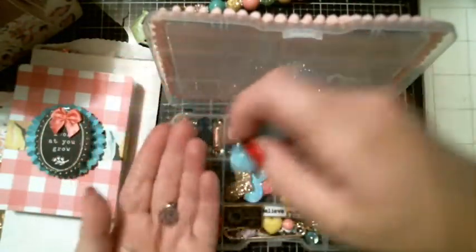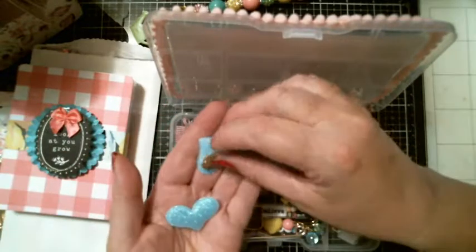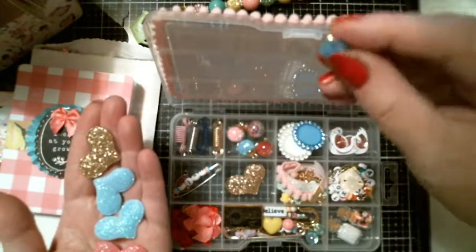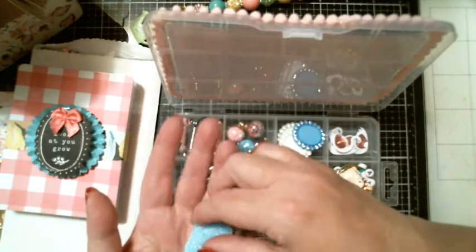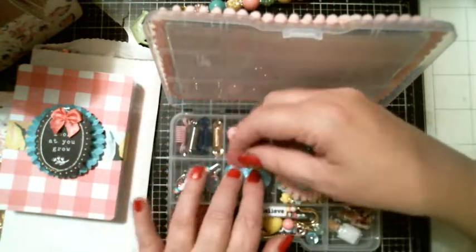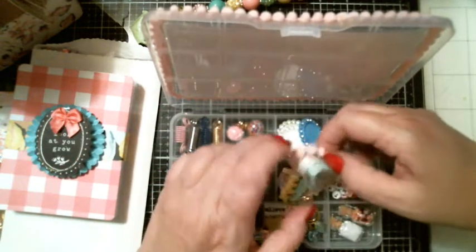This one says wish. And she got this little teardrop charm. Little foamy hearts. We got pink, blues. These are cool. Oh, there's another teardrop. That's pretty. Get that gold one. These are so cool. Yeah, because we get a lot of beads. I buy a lot of beads for kids.